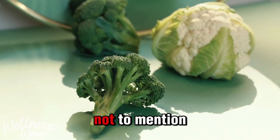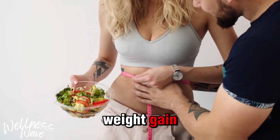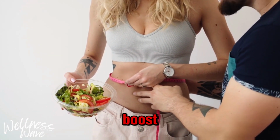salad. Not to mention, they're also super low in calories, so you can eat as much as you want without worrying about weight gain, which is another plus for liver health. Your liver will thank you for this daily detox boost.